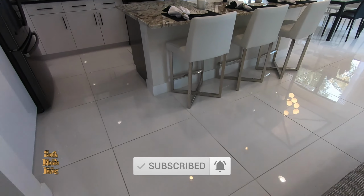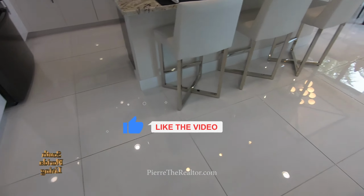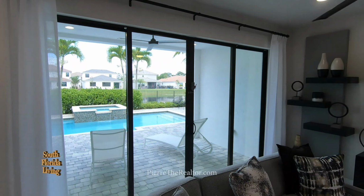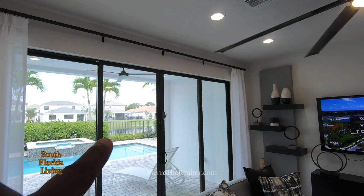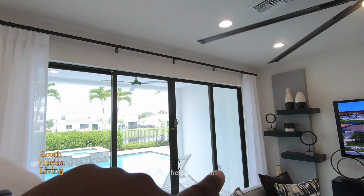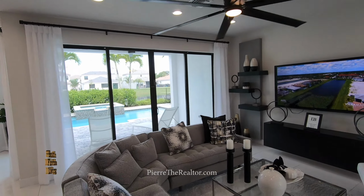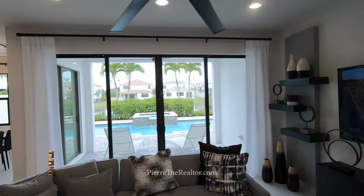They got the beautiful 18 by 18 tiles here, man. Big. And I love the little shiny tiles too, man. This is nice. Okay. You got the slides there. I can't open it because they locked it. But guess what? It slides to there and it slides to there. So you see this right here? This right here, that's how much space you're gonna have. Looking in, looking out, okay? So it's gonna be a nice little vibe, man.